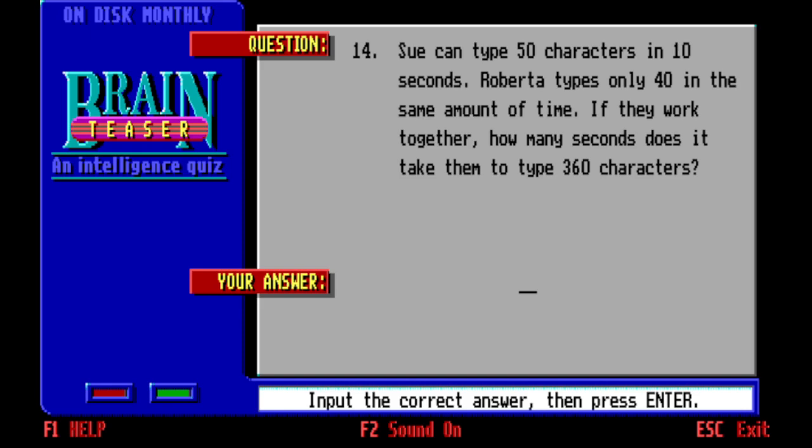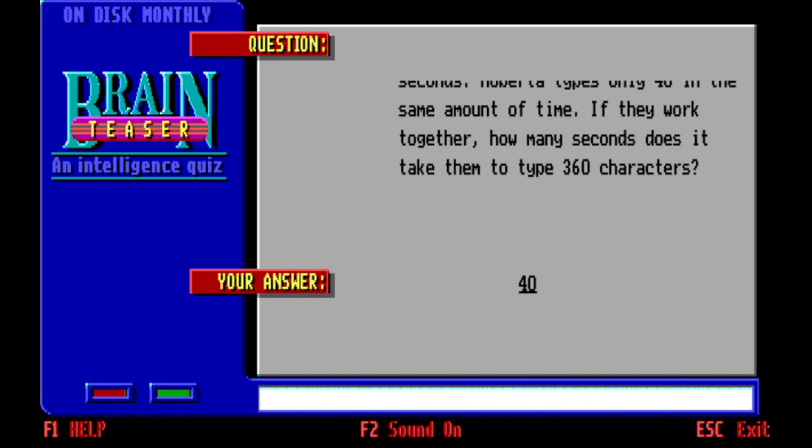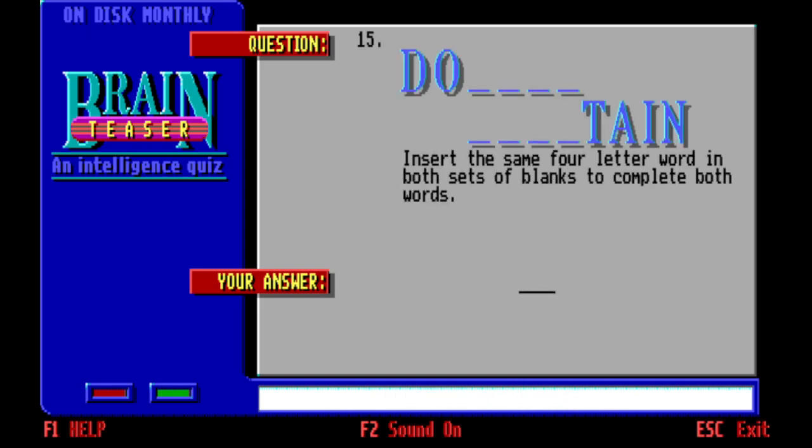Sue can type 50 characters in 10 seconds. Roberta types only 40 in the same amount of time. If they work together, how many seconds does it take them to type 360 characters? That would be 40 seconds? Pretty sure? Yep, combine the efforts. You get 90 for 10 seconds times 4 is 40. Yeah. All right. Cool. Oh, no.